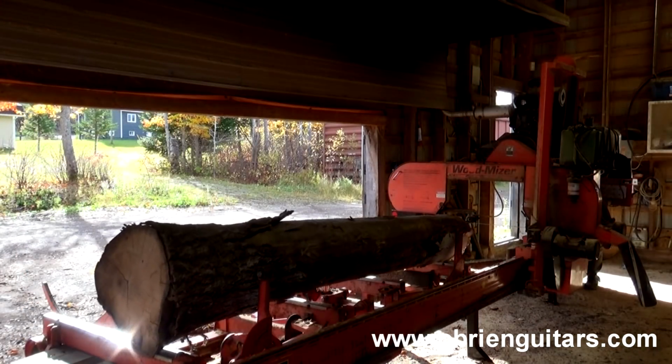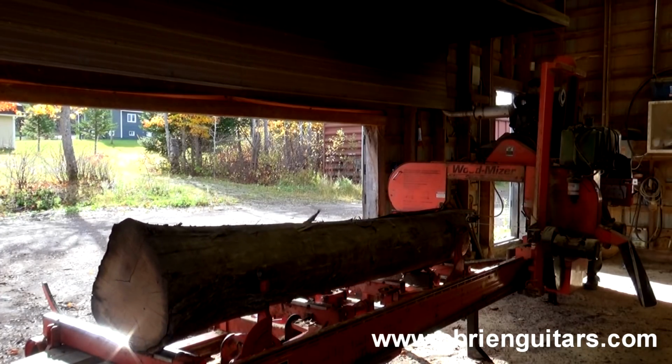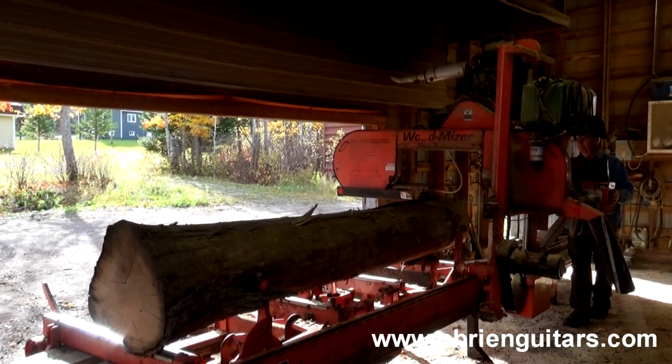You got hydraulic levelers on there. You can level the log. Really cool. You can spin the log, do all kinds of stuff. See him leveling on that end? Now let's start his blade, raise and lower the blade, take a slice. There we go.